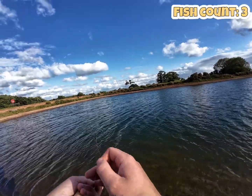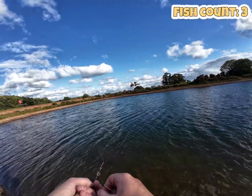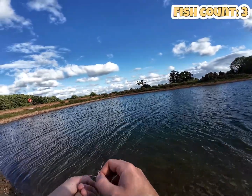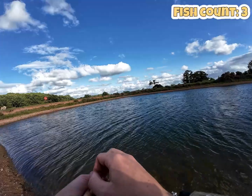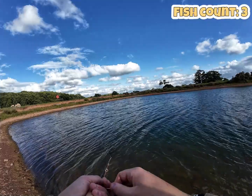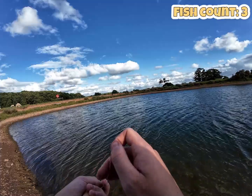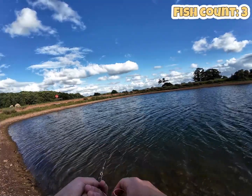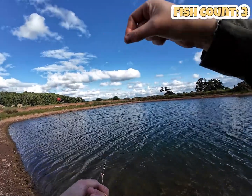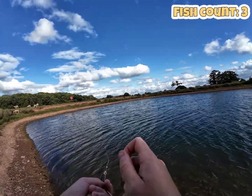So real slow. Slow figure of eight, just with the odd pause, just to let those flies settle back down. Then as you retrieve, you'll be bringing the flies up in the surface, then back down as you stop. So as a buzzer comes from the bottom to the top, it hatches into those little annoying creatures that get in your ears.